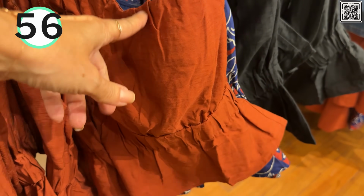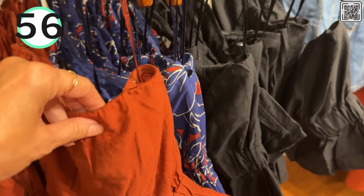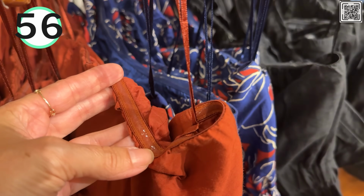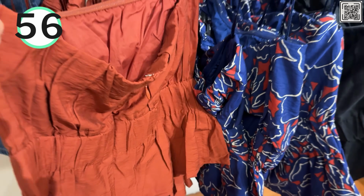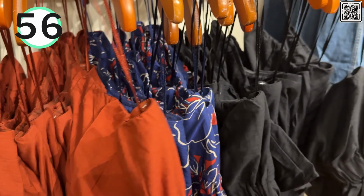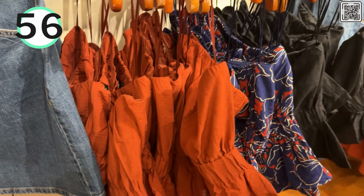This was one I was interested in how it felt, because I did pick some of these up from Anthropologie in cotton, and they're a little bit different. These do have the silicone lining to stay up. They're a lot more lightweight. They have a zipper. I like this rust color. So these are nice. A nice strapless peplum top you could layer, really cute.